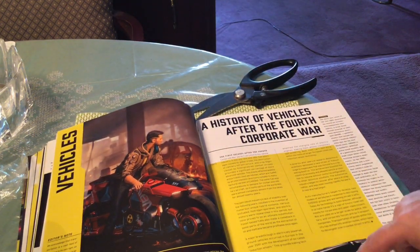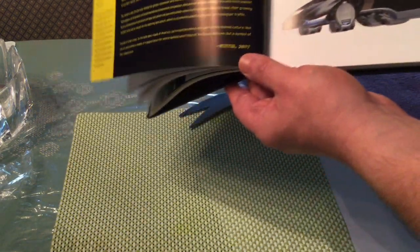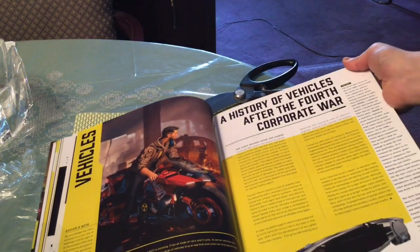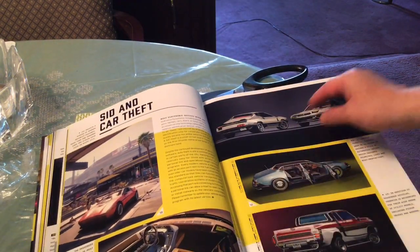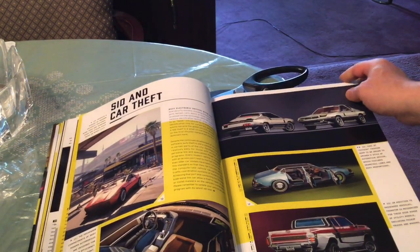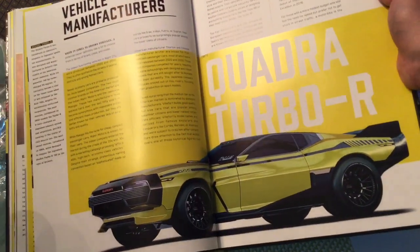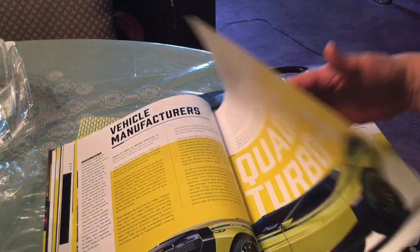Wow, that's a cool vehicle. It's a pretty cool vehicle. And now they show you all the vehicles in the game. Very nice. Very well done. I wonder if we'll ever see vehicles like that. Now they show you the vehicles.